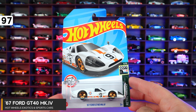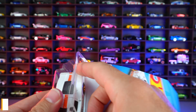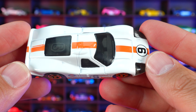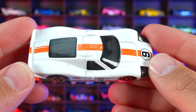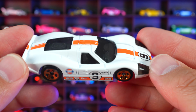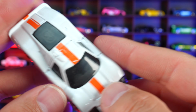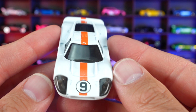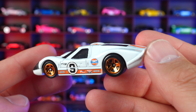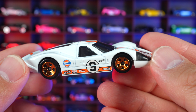'67 Ford GT40 Mark IV from Retro Racers. Check this one out in the Gulf livery on here. It's kind of a very light blue. It's almost white. It's hard to say exactly, but look at the color of these wheels on here. All the graphics on the side. There's your Gulf logo right there. The number 9 on the front end. It's just the most classic sports car and supercar of the 1960s. Of course, winning some Le Mans races.